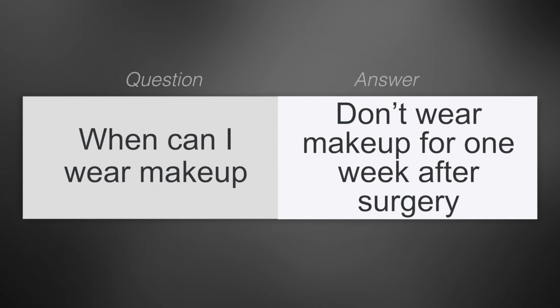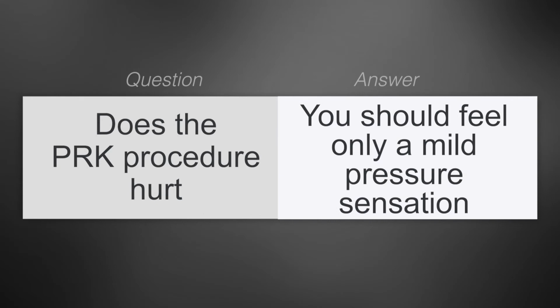When can I wear makeup? Don't wear any eyeliner, eyeshadow, or mascara for a week after the surgery. You don't want to get any makeup in your eyes or have to rub them to remove the makeup. Does the PRK procedure hurt? You should feel only a mild pressure sensation while you're in the laser room. Most people leave the room saying it was much quicker and easier than they thought it was going to be.